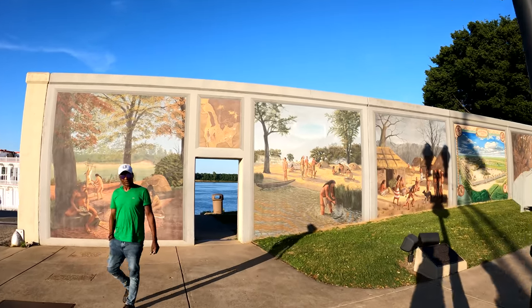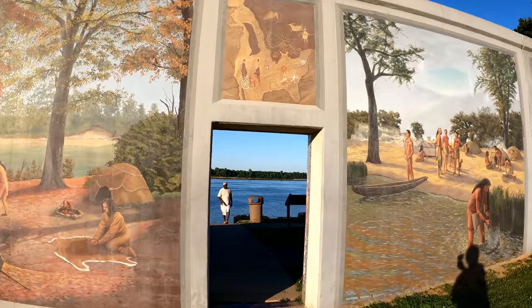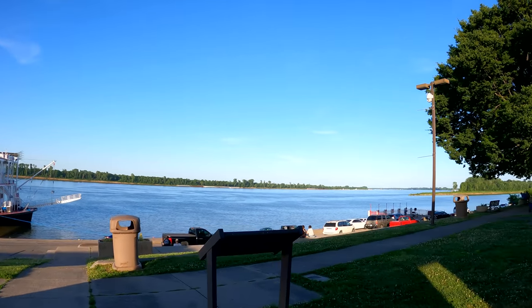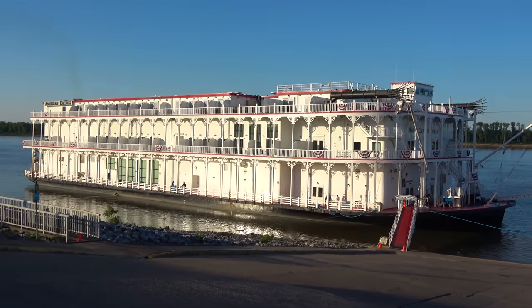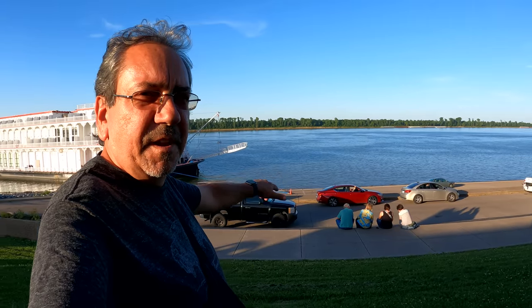Let's go see the river first, real quick, and then we'll walk along the wall and maybe have our last bourbon in Kentucky. And we have a cruise ship in town. It is the American Duchess. You can almost see the keelboat, Lewis and Clark coming down the river.